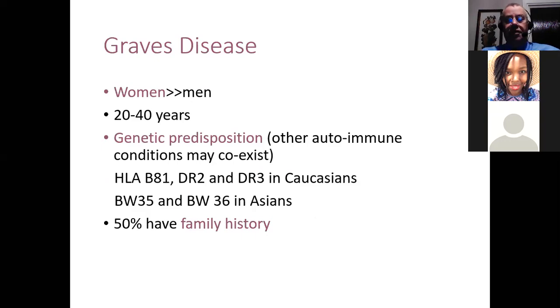We know there's a certain genetic predisposition, but we don't really know exactly what it is. But we do know there's an association, in particular with things like type 1 diabetes. And about 50% of patients, when you search through, will have some form of family history. So 50% will be new mutations, effectively.